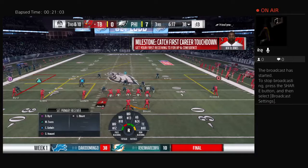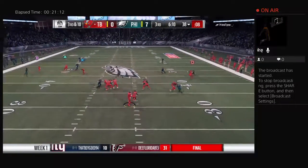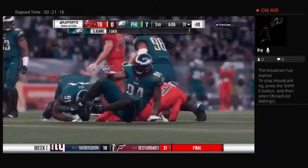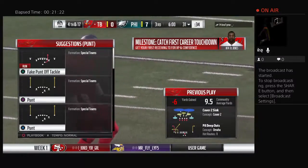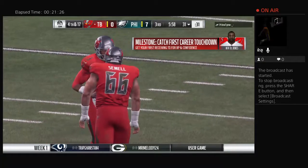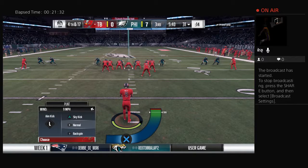This is 3rd and 10, so the D-line's going to spread out. Winston to throw it this time. Pressure comes, and down he goes. The Eagles get there for the sack. One thing they definitely like about this youngster is his motor. He is full throttle on each and every snap. Loves to get after the quarterback, and that has to feel good to him right there. His first career sack. Here's Brian Anger now as he's on to punt for Tampa Bay.